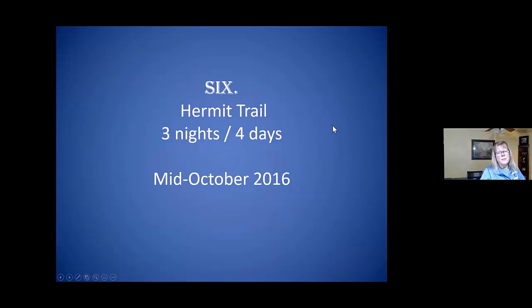So the sixth option is Hermit Trail. 3 nights and 4 days. We did this in mid-October, and it was actually warmer than it was when we did the rim to rim in 2015 in early October.